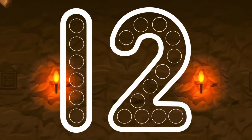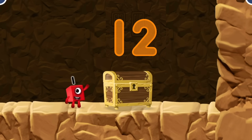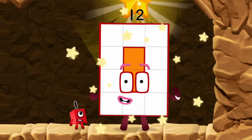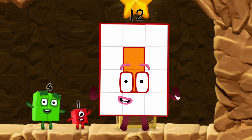Can you open the treasure chest by tracing the number 1? That's right! Treasure. Try another adventure next.